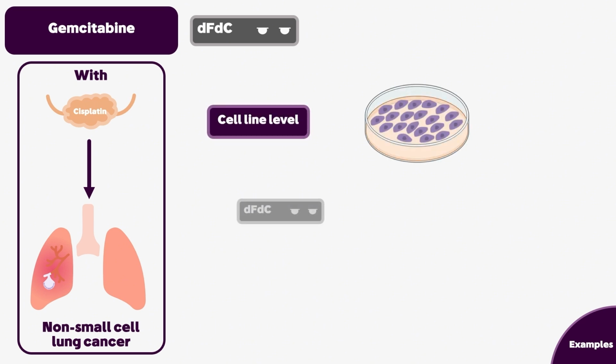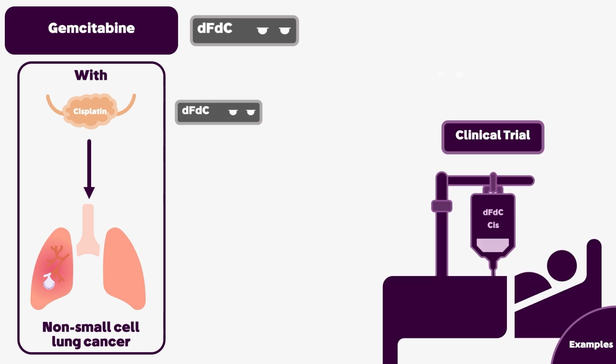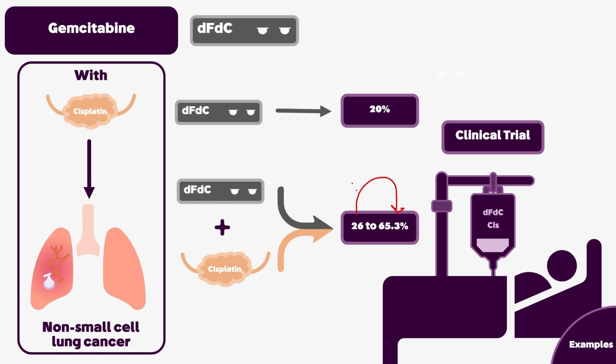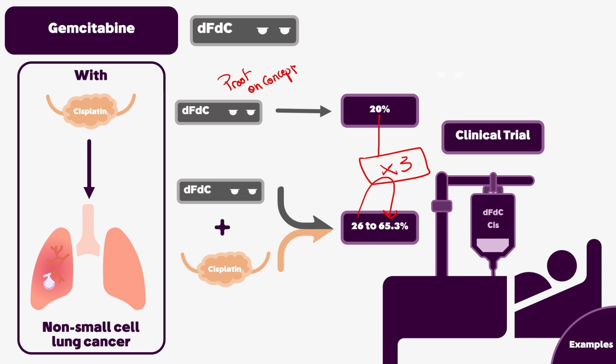It all started at the cell line level. They tested gemcitabine with cisplatin and showed a synergistic effect on the cell line level, and afterwards when they tested them in the clinical trial, they found that 20% of patients showed remission with gemcitabine alone, while gemcitabine with cisplatin showed remission rates that can start from 26 and reach 65%, which means it can reach 3 times the effect of gemcitabine alone. So the lesson from these slides is that the proof of concept on the cell line is important for guiding the process of selecting a certain combination for a certain type of cancer cells.